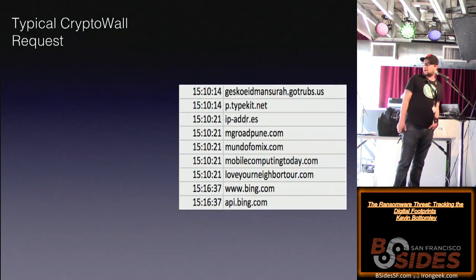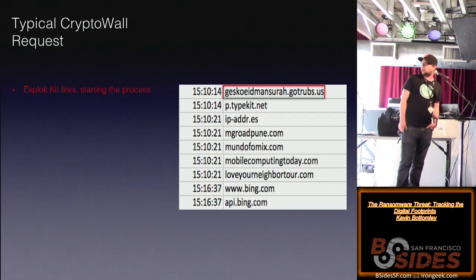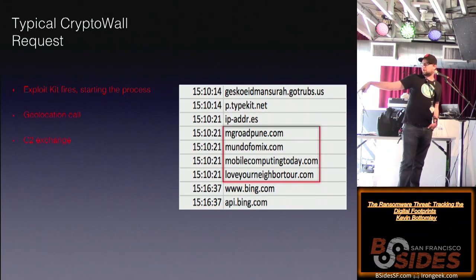An example of what you might see in your logs, if you happen to notice one of these ransomware infections, would be this top domain here, which is actually the Angler exploit kit. And then pretty much immediately after that, you see this call to the IP address, which is the raw IP return domain. There's a lot of these domains that do this. And then immediately after that, all these next 4 domains are compromised proxies for the C2 setup. It's easy to see that the times are super rapid fire. Sorry. The main thing that we're looking for here is this guy.